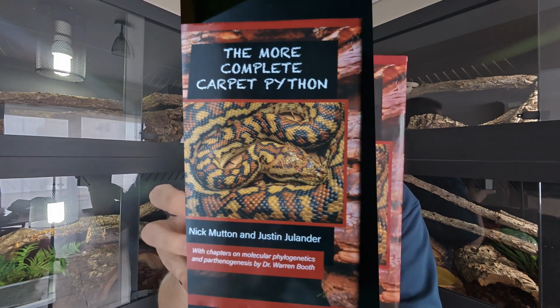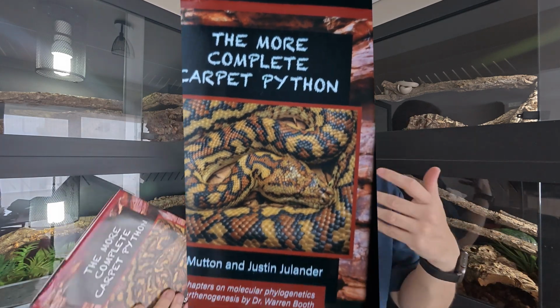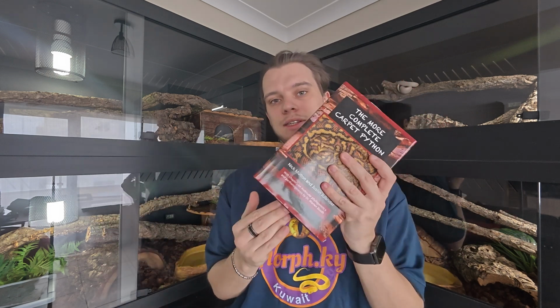The first book is, if I had to have one book about carpet pythons, it would be this one. What is this book? The More Complete Carpet Python. If you are into carpet pythons, you probably already have it, or if you're searching for a book about carpet pythons, this is the one you have already heard about. But I wanted to make a little review, because if you don't know if you should buy it, you basically should. As you see, it's thick as hell, but every page is worth it.